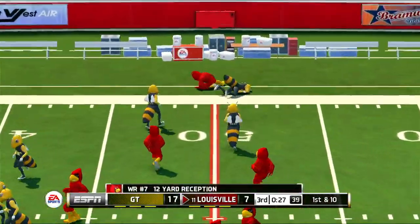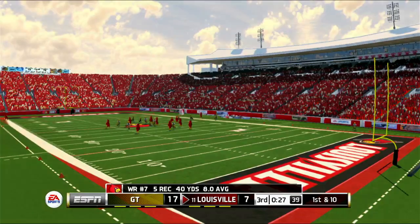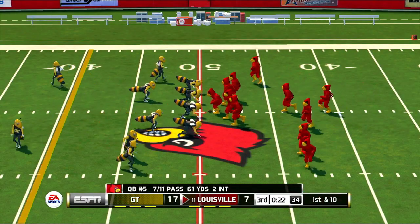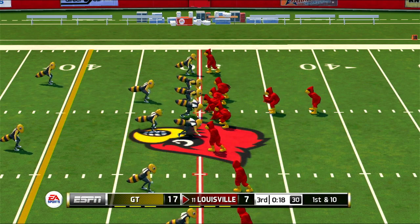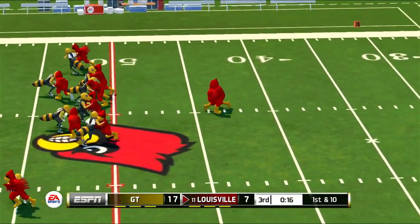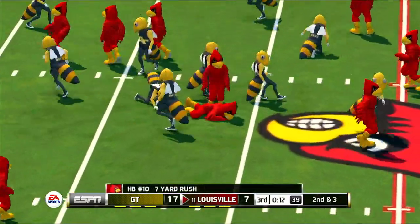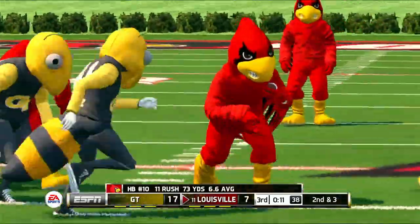Pulls it in, first down, and he's knocked out of bounds. First down, 10 to go. Ball on the 49-yard line. Nice run up the middle. That's a gain of 7 on the play.